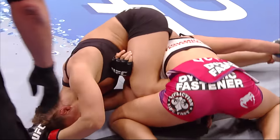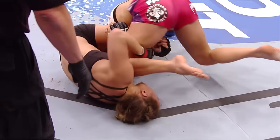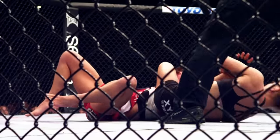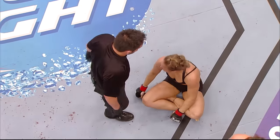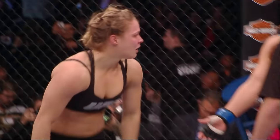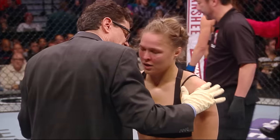If she can get that arm out of there, she's got to get that left arm out of danger. Ronda's slowly spinning her around. Still working for it. She's in trouble. Oh, no. It is all over. She tapped. Ronda Rousey remains the UFC Women's Bantamweight Champion. Winner by armbar. Wow, she went to shake Ronda's hand and Ronda walked away from her.